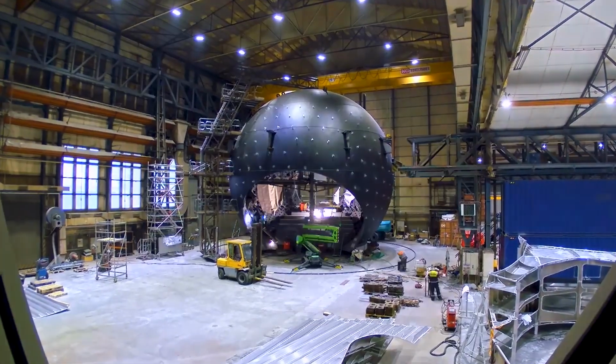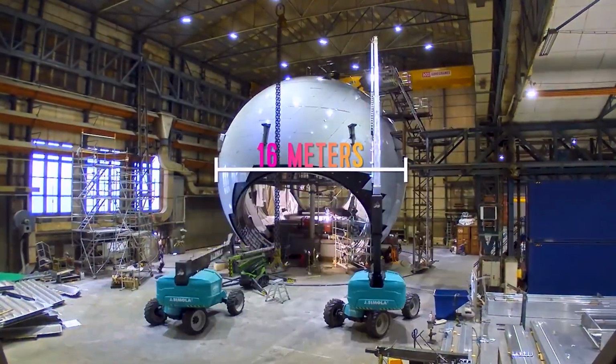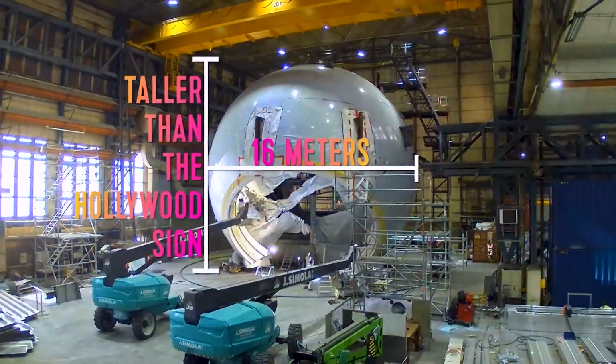And so the Pearl is a fundamental piece of the ship structure. It is supporting all of the staterooms above it, Central Park, which is on deck 8. That 16-meter diameter sphere of steel is taller than the Hollywood sign in California.